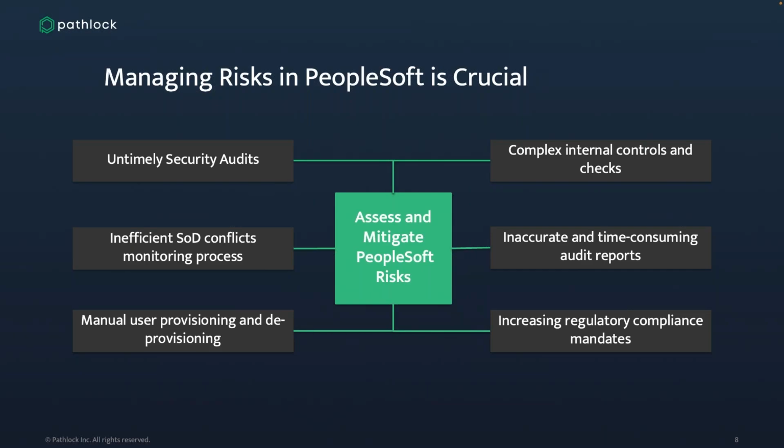Kind of going back to the fact of having to do those access certifications 12 times instead of 2. Obviously you're not doing the right things at that particular point, so it's going to take up an increasing amount of time inside of your organization. And then also increasing regulatory compliance mandates. This one I probably can't stress enough.